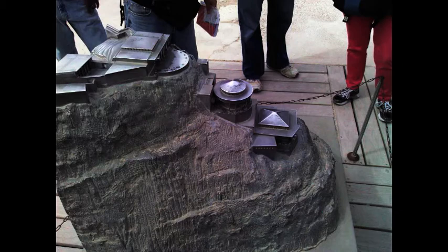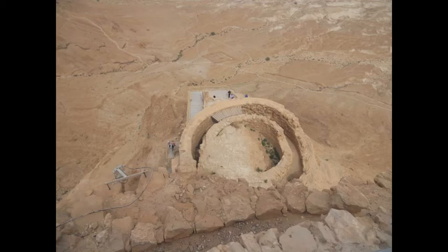So this is the palace. Now we're looking at a model here. Where exactly are we standing? You're here. We're right there. See that? On an observation deck, right? Yeah. So Herod built for himself a palace on the best place on Masada.